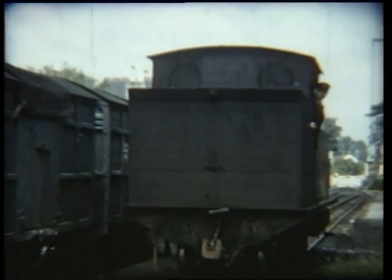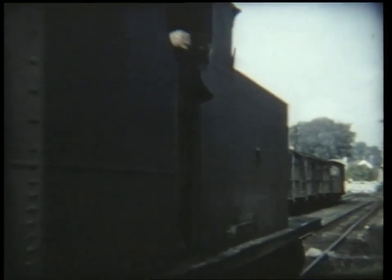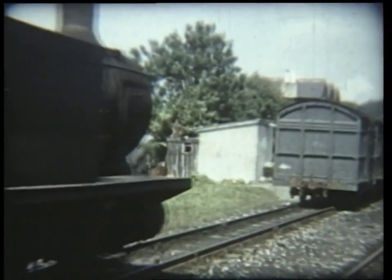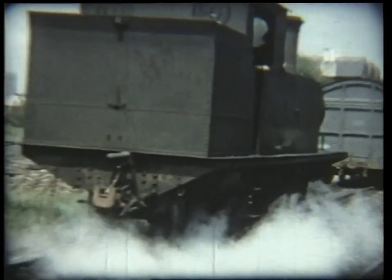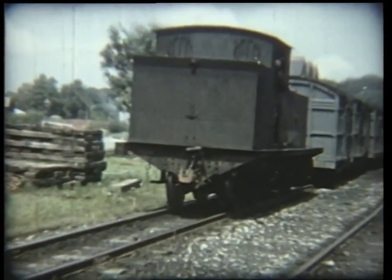Back now to the Cavan and Leitrim's main line for these scenes on the southern section between Ballinamore and Drumond. Number 10, one of the Cork engines, is shunting at Mohill. Cavan and Leitrim trains were mixed, conveying both goods and passenger traffic, and this meant that station stops could be prolonged as wagons were detached from or added to trains.